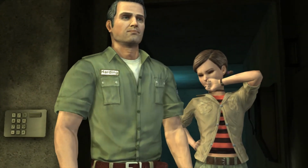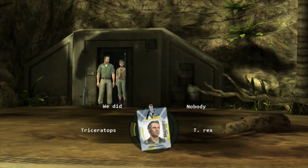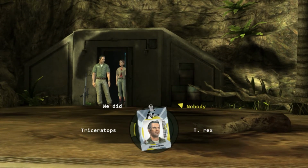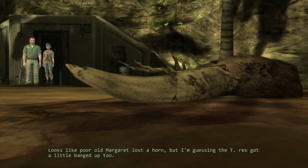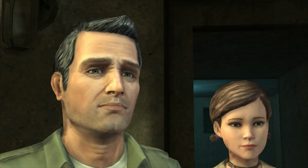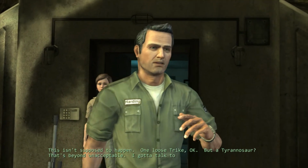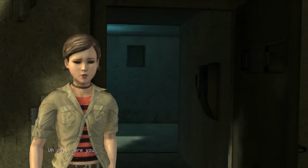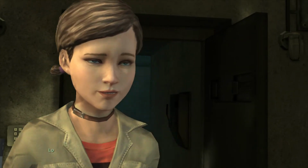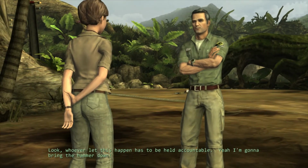Take one. Looks like poor old Margaret lost a horn. I'm guessing the T-Rex got a little banged up too. This isn't supposed to happen. One loose trike, okay, but a Tyrannosaur? That's beyond unacceptable. I gotta talk to Muldoon and the security team. Uh-oh. Are you gonna bring the hammer down? Look, whoever let this happen has to be held accountable. Yeah, I'm gonna bring the hammer down. Cool.